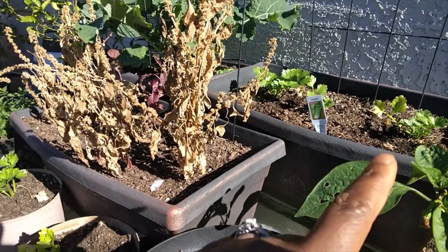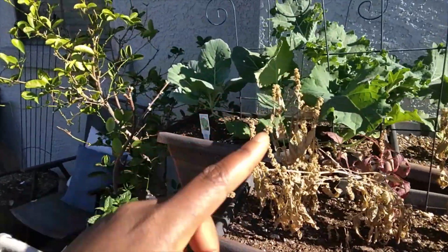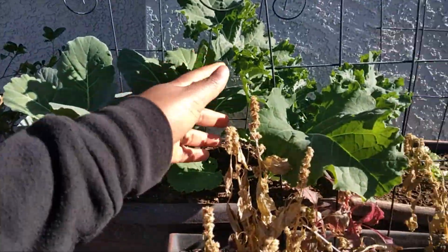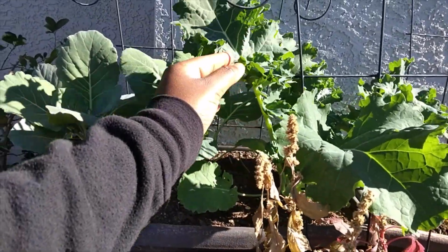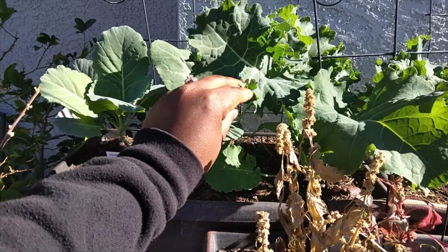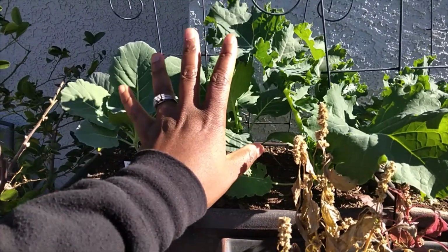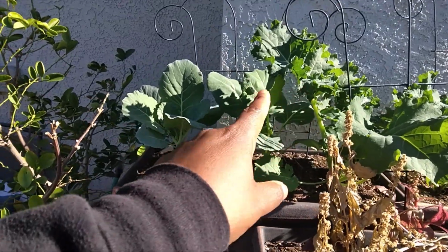Now up top here we have, yep, you guessed it, more celery, and then also more greens, more collard greens. These ones can be picked too. I always get one collard green that just looks different, and that is this one. It always looks like a mustard green, or not a mustard green, but like a turnip green, but it's never a turnip, it's always a collard, so I don't know. So we have some more right there.